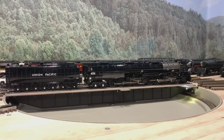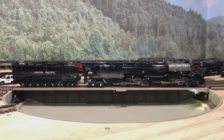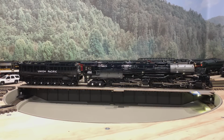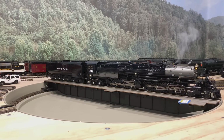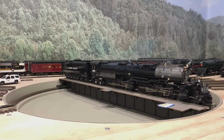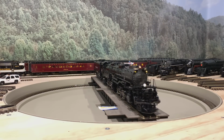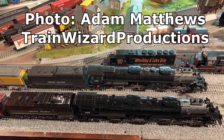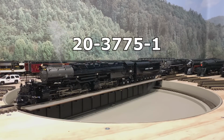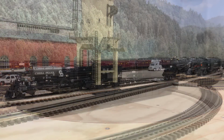Next up is the one and only Union Pacific Big Boy, made by MTH, and it's even larger than the C&O Allegheny we just looked at. It measures 35 inches in length, which is 3 inches longer than the Allegheny. Not only that, but my buddy Adam from Train Wizard Productions on YouTube measured it next to the Lionel Legacy Big Boy, and MTH's model is actually slightly longer. It was cataloged in MTH's 2020 Volume 2 catalog and delivered in October of 2020.